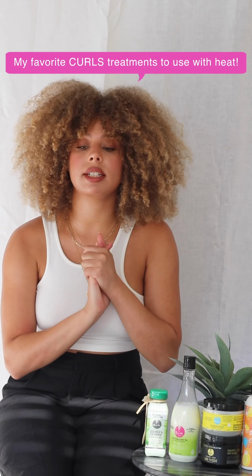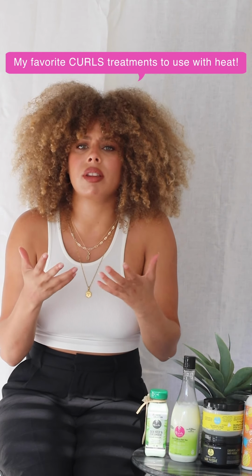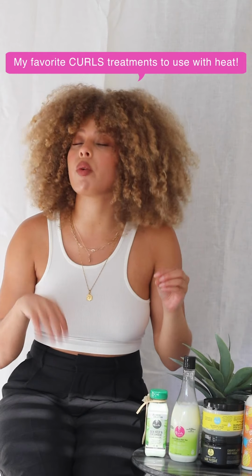And when I do have the time for a deep, intense deep conditioning treatment, my 2 favorite Curls products to use are the Green Collection Sea Kelp and Cucumber Hair Mask and the Curl Ecstasy Hair Tea Deep Conditioner. Both of these products retail for $20 and they're both available on the Curls website. But I feel like they pair extremely well with heat, and they work so well in giving my hair moisture, to the point where when I rinse my hair out, my hair is already defined without putting in any styling products.